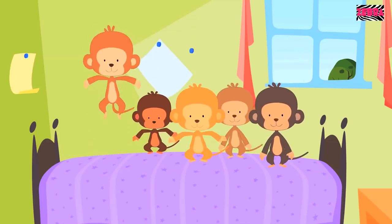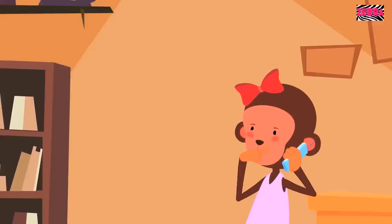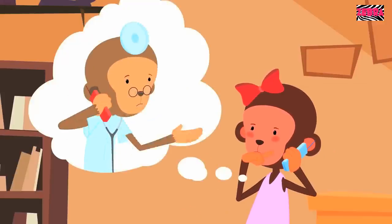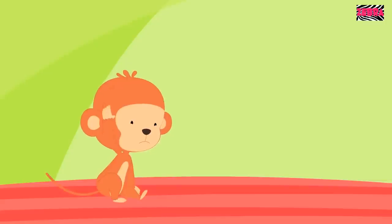5 little monkeys jumping on the bed. One fell off and bumped his head. Mama called the doctor and the doctor said, no more monkeys jumping on the bed.